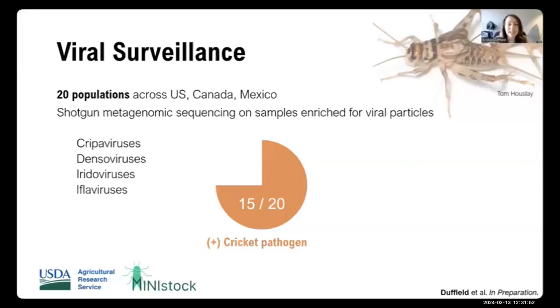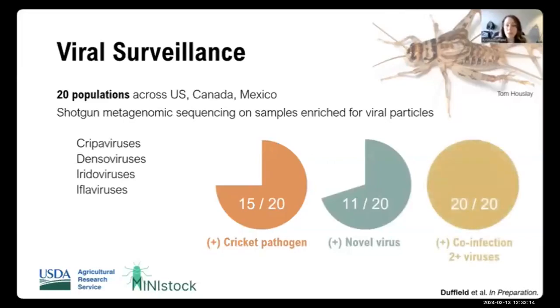I want to mention here that this is actually likely a conservative estimate, and I'm currently working on targeted qPCR detection in these samples, which provides incredibly precise results on viral prevalence. Additionally, we found a lot of totally novel, uncharacterized viruses on 11 out of 20 farms. And most strikingly, crickets on 100% of the farms that we screened had co-infections, meaning that we found at least two, but more often at least three or four viruses on each farm. Now, while this tells us which viruses are present, it really doesn't tell us anything about pathology.